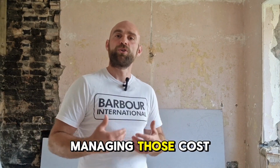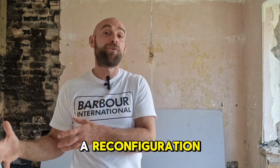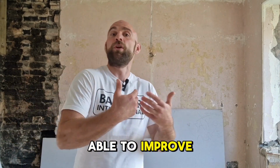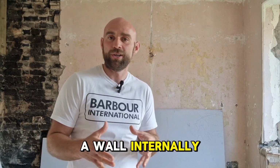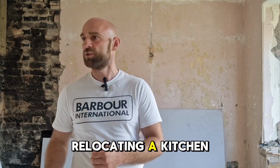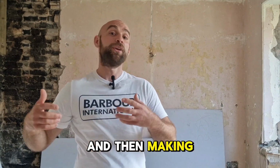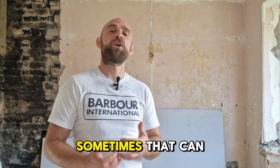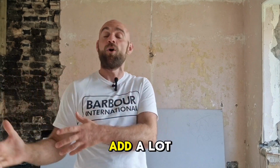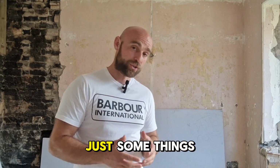So when you're managing those costs, you're adding value through maybe adding a bedroom, but without doing an extension, from a reconfiguration where it's possible. It's not always possible, but where it is, you might be able to reconfigure things that way. You might be able to improve the appeal of a property by taking out a wall internally, just to make it more attractive, open plan kitchen diner, etc. You might be relocating a kitchen from where it is to the dining room, and then making the previous kitchen a utility room. If that works, sometimes that can massively improve the appeal, but without doing a whole bunch of additional building works that add a lot more cost. Sometimes you're looking at ways of doing that to maximize value but minimize costs. Just some things to consider.